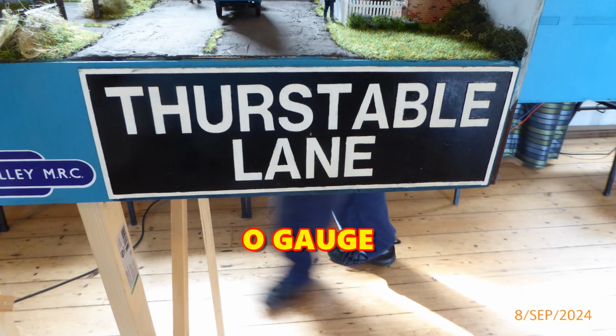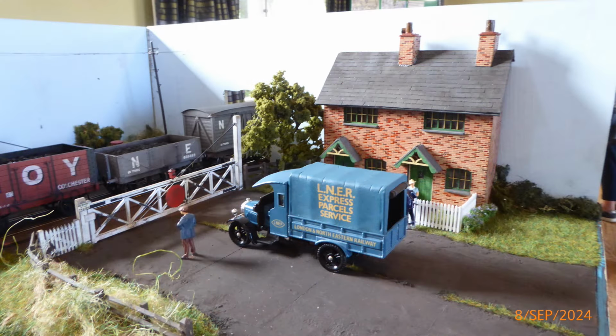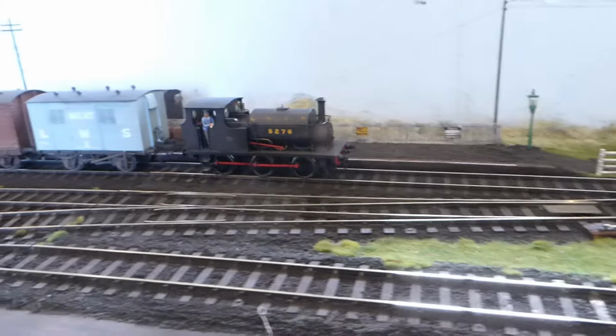So from the smallest layout, let's go to this O gauge layout, which was reasonably big actually, but of course being O gauge, it uses a lot of room up, doesn't it?